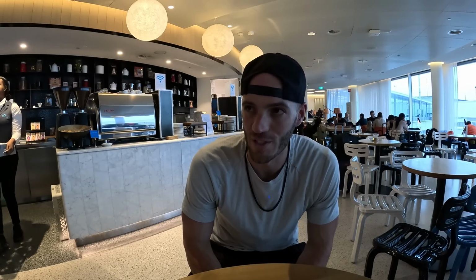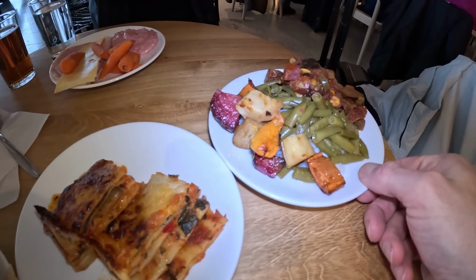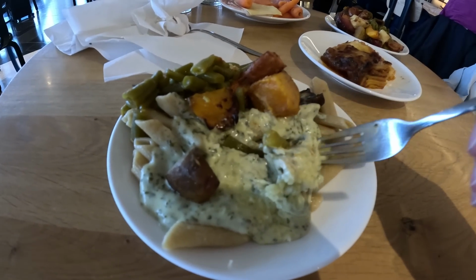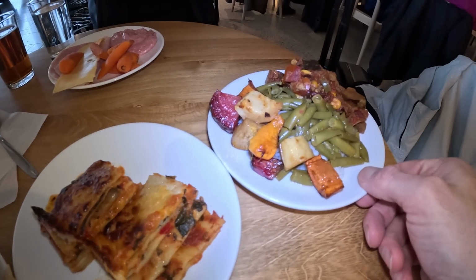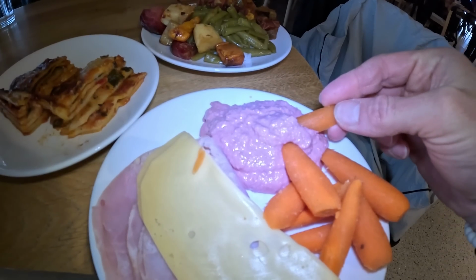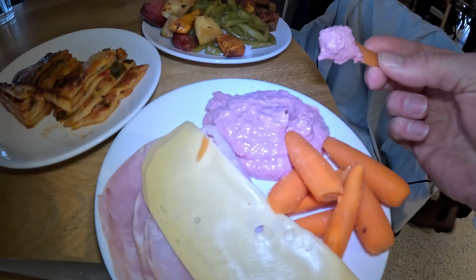I will do a short tour around this lounge in just a minute, but I am starving. So first things first, let's grab some food. I know this food doesn't look that appetizing, but it's gonna taste great. They have a make your own pasta station over there. I got a creamy pesto sauce with some vegetables, with some green beans, sweet potatoes. There's a vegetarian lasagna, and then some hummus with carrots, some deli meats and cheese.